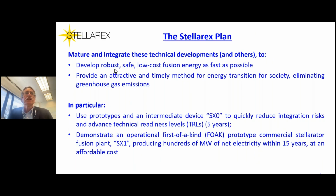So our plan is to mature and integrate these technical developments and others that I haven't mentioned to develop a robust, safe, and low-cost fusion energy strategy and set of devices as fast as possible. We think that this will provide an attractive and timely method for the energy transition for society, eliminating greenhouse gas emissions for those who can implement it.